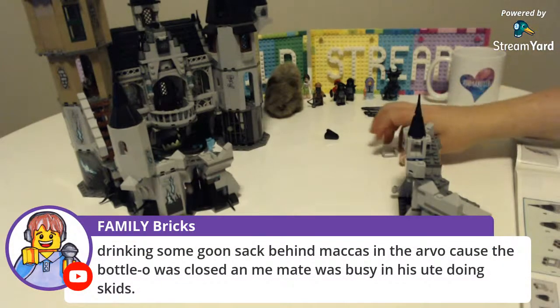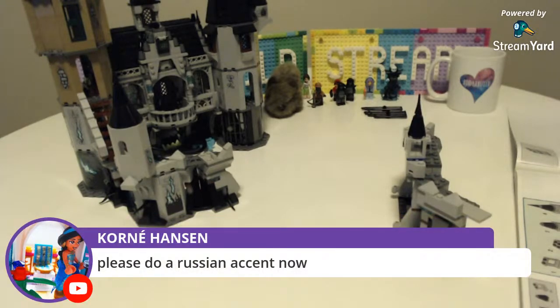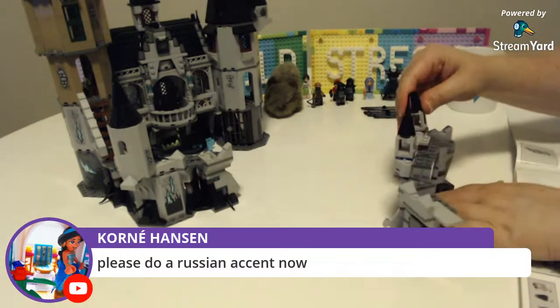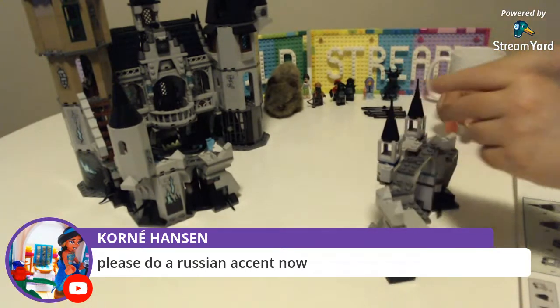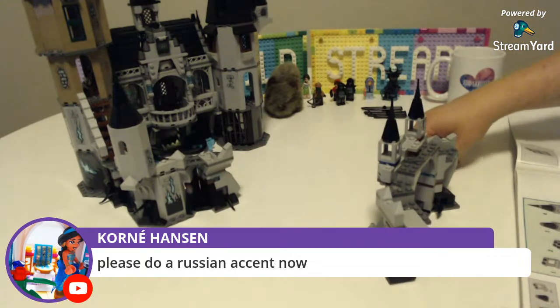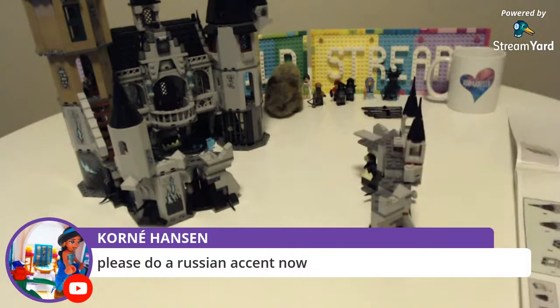Drinking some goon sack behind Macca's in the Arvo because the bottle was closed. My mate was busy in his ute doing skids. Oh dear. Let's do a Russian accent now. Me? Oh my gosh, no. It would be terrible. It would be absolutely awful, Corne. I'm not in any frame of mind to embarrass myself like that at all.